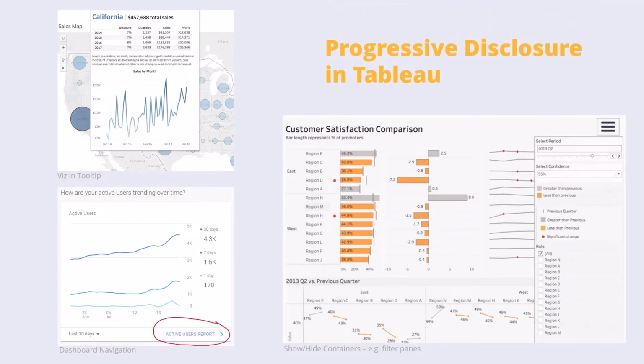Here are some examples of progressive disclosure and how it can be used in Tableau. First is Viz in Tooltip. If you aren't already using this, then you should be. Tooltips themselves are a great example of progressive disclosure, only showing the extra info on the tooltip when you hover. But Viz in Tooltip can amplify this by adding even more information, such as putting an over time chart on the tooltip.